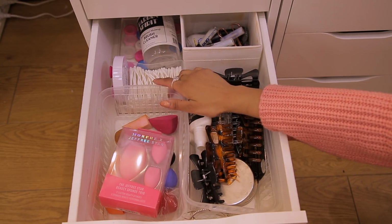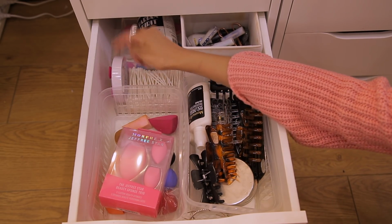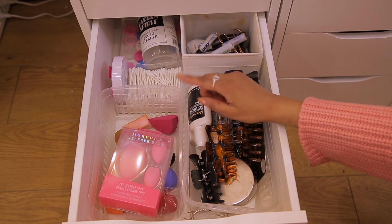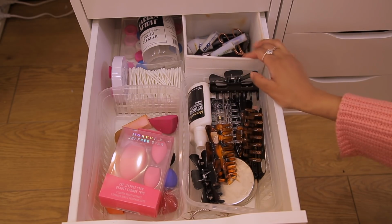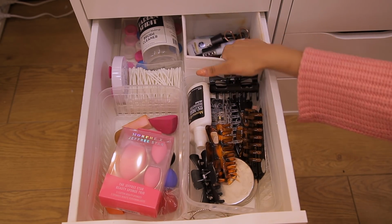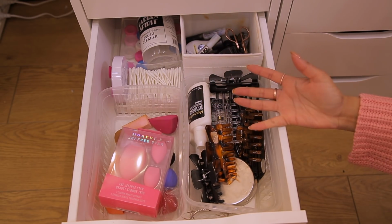I've got brush cleaner. This is a Sigma one that I haven't actually used yet, but I want to use a brush cleaner. It's like a stick-on thing. I need to use it, I need to figure it out. And then you've got duo glues in here, scissors, tweezers, all my contacts at the back as well. I just needed a drawer for it.